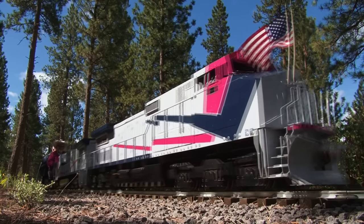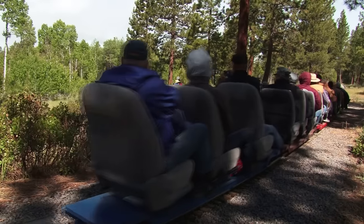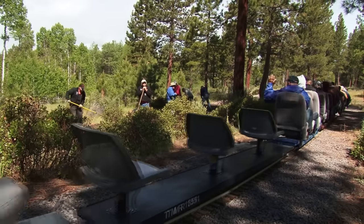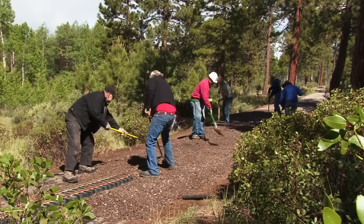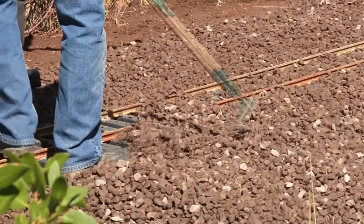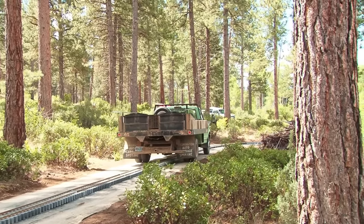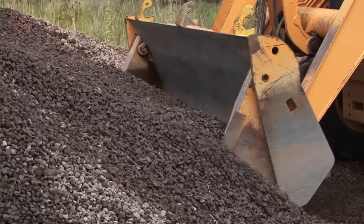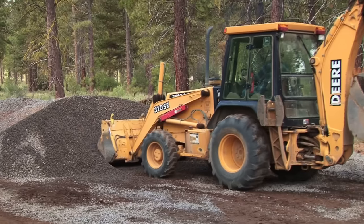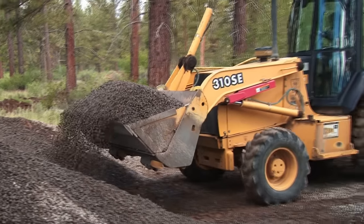Les Demp leads a tour train past the construction site and stops to show his passengers the new track. The rock truck is operated by Dustin, a local from Chiloquin, Oregon. Ballast for the project is stockpiled near New England, a future site for a yard well beyond the current end of track at Hope Circle.